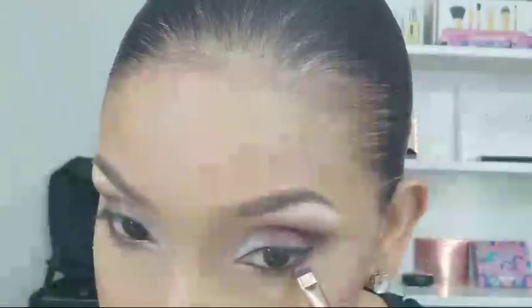I find this completes a look. When you do a look and you don't bother to smoke out some of the shade at the bottom, I think it looks incomplete. I'm going to take some of Boots now, and starting from the outer corner, I'm going to come in just a little, probably until halfway, because I'm just going to darken the outer part of it.